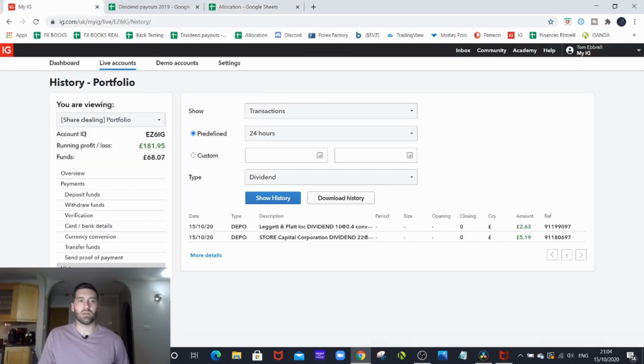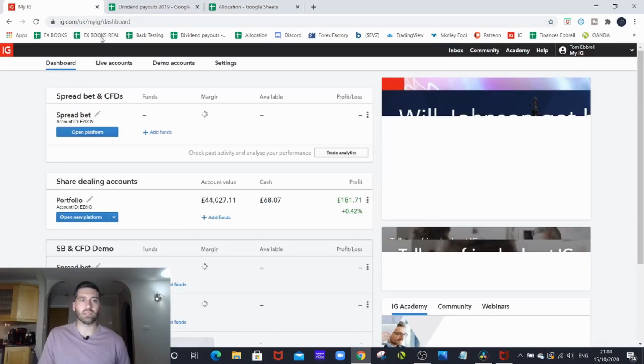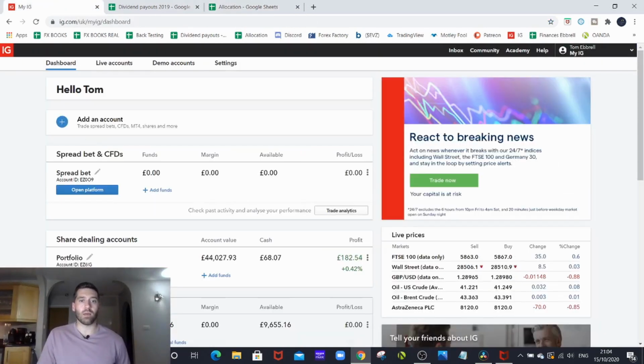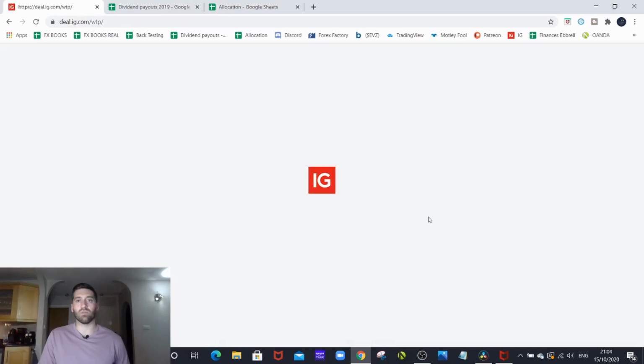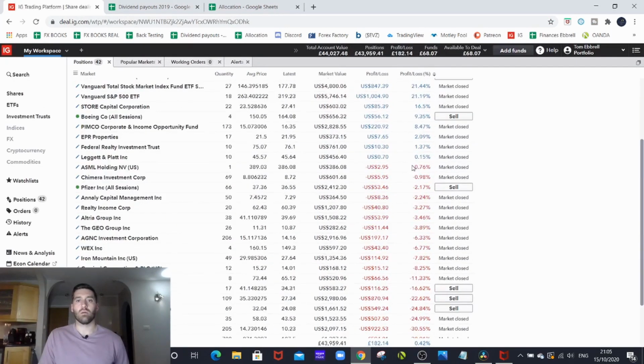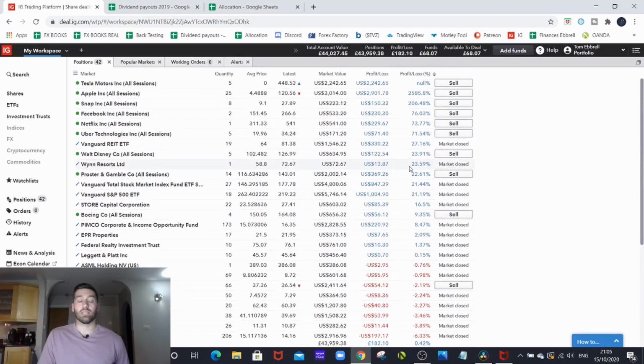So anyway, that's kind of the portfolio. That's a rundown of where I am with things. That's a rundown of my dividend payments. That's a rundown of the allocation and what you should really be looking at in terms of where your money is. And that is, we're still at 44,000, and that is a breakdown of my portfolio there. So that's it. Oh, I nearly fell asleep during that. That was so boring. Well, if you made it this far, I mean, amazing.